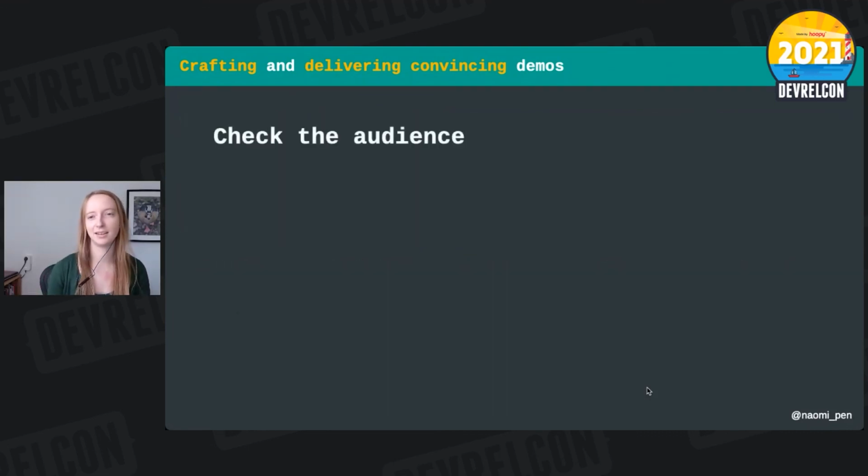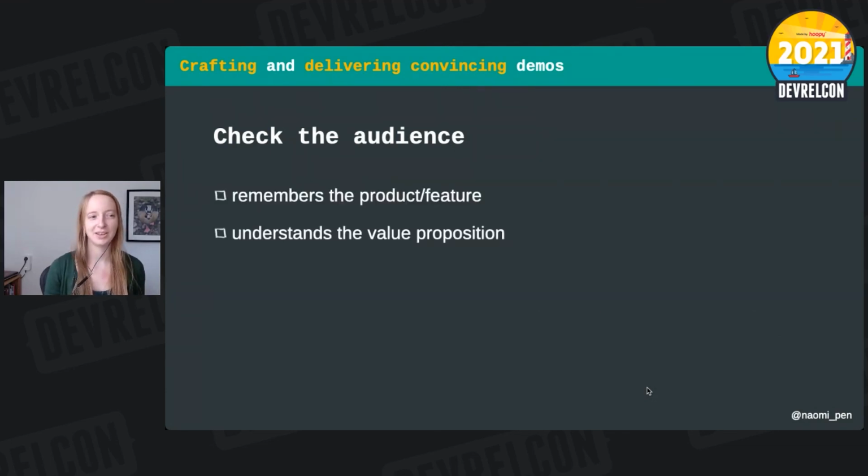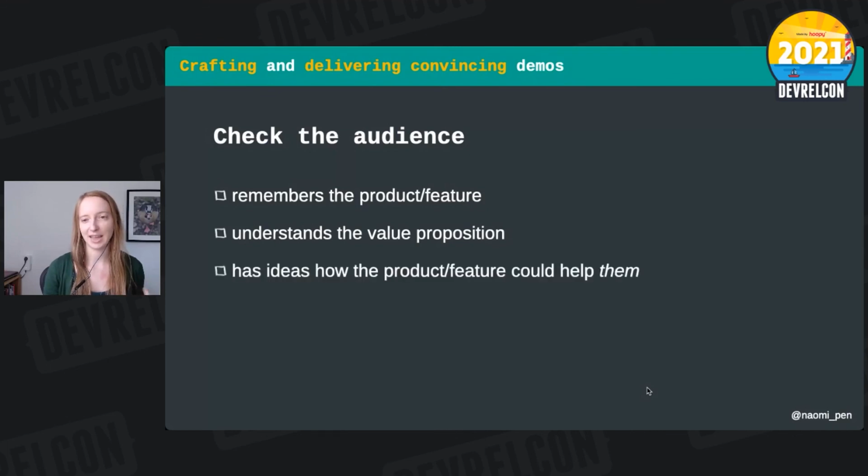And then after the demo, check with the audience. Check that they remember the product or feature. Check that they understand the value proposition. And check whether they have ideas on how the product or feature could help them. And if some of that could use improvement, iterate on the demo. After the demos, before the next demo, you can always improve things.